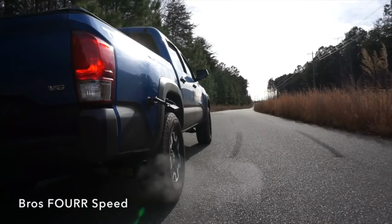So this MBRP one is the high tuck. It's designed for off-roading, as you'll see in some later videos when I take it off-road, and I have some new parts for the rear end of this truck as well.